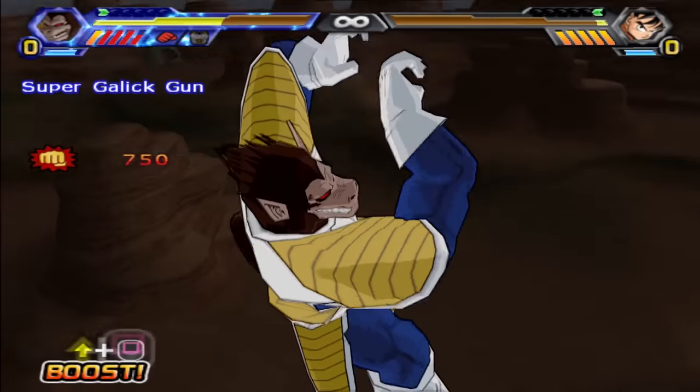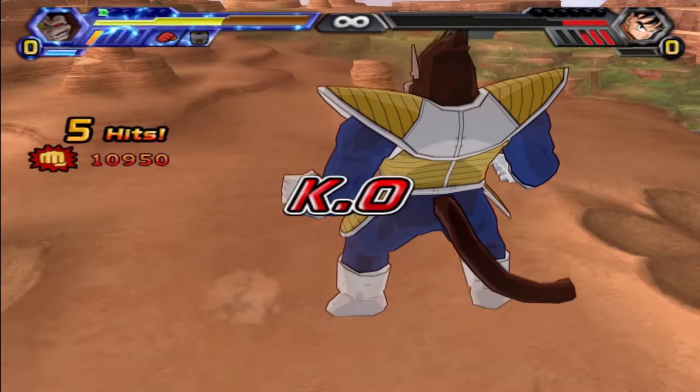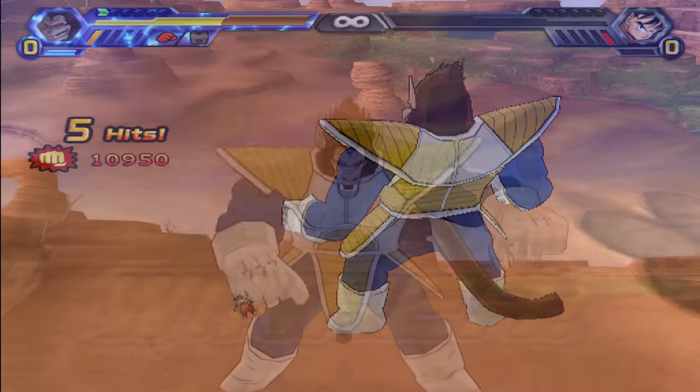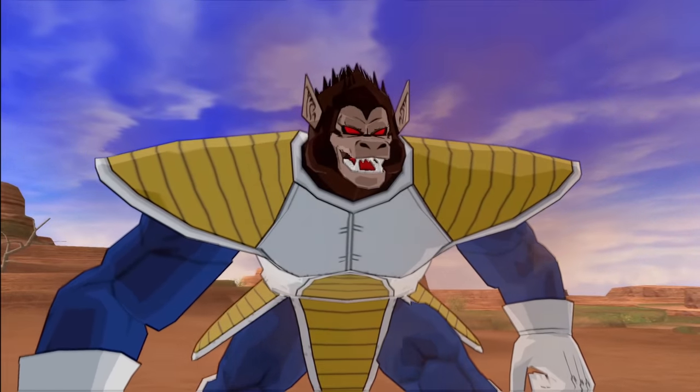Hold this. Hold this Super Galick Gun! And it was all over. The Saiyans won and everybody lived in peace. Suffer and die! Suffer and die. That's right. Vegeta definitely didn't go on to later lose that fight.